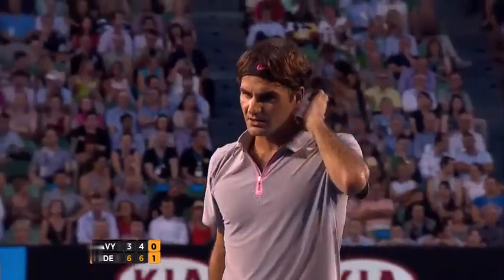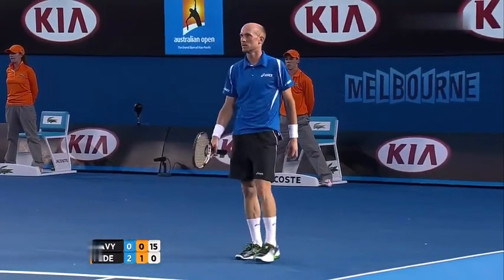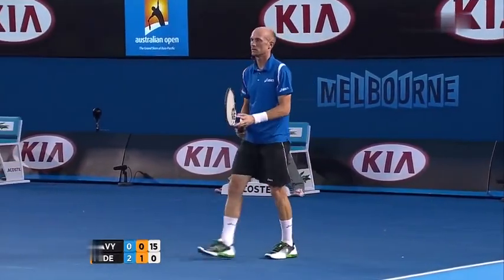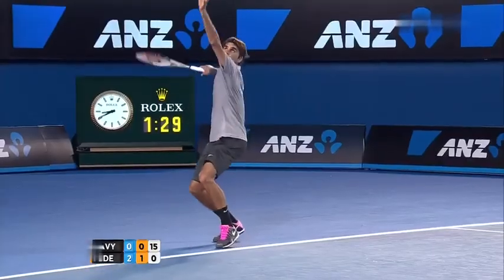Love 15. And that was in a time, Fred, where he was a little impetuous on the court and a little topsy-turvy in his concentration throughout matches. Yeah, it used to be the forehand that took him a while to get going in the early days.